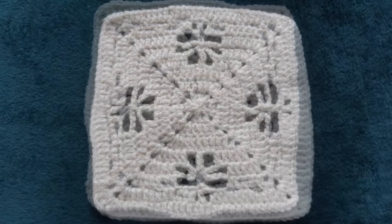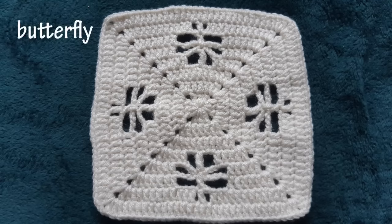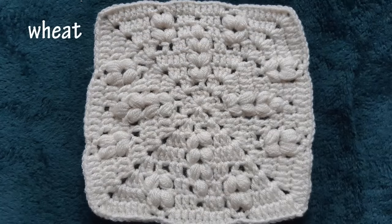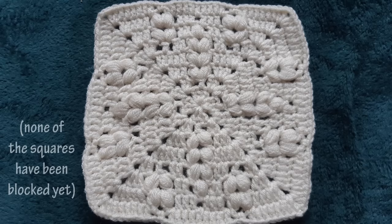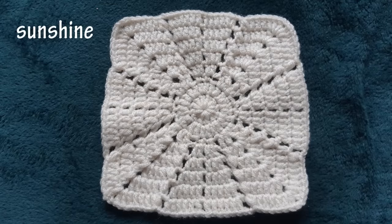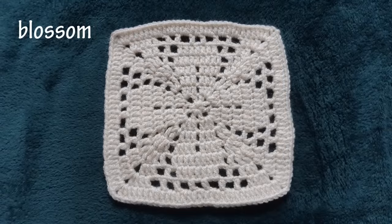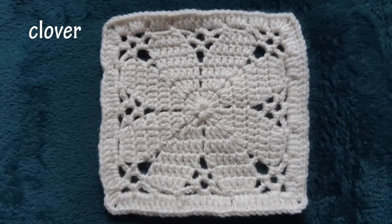And then the bonus pack that I bought has got butterfly, and then wheat, which I love. Lots and lots of puff stitches, which took a long time, but it looks really effective. Then sunshine, I love that one. Snowflake and blossom, and finally clover. So I need to do 4 of each pattern. So I am a quarter of the way there with these that I've done.